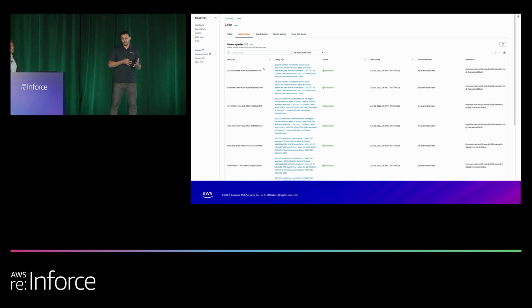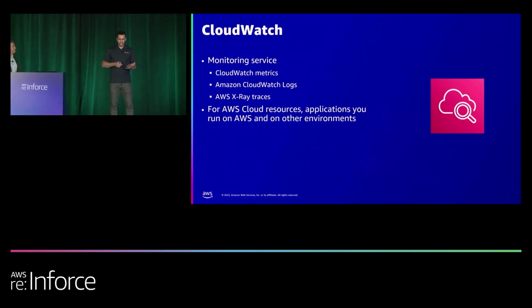But customers also asked us, how about searching across log sources, not only CloudTrail, right? How can I do that? So the answer to that is using CloudWatch. CloudWatch Logs specifically. So CloudWatch is a monitoring service. It has many capabilities, amongst which are mentioned here. For example, CloudWatch metrics to define metrics. You can use metrics then to trigger alarms. You can have X-Ray traces to monitor your serverless workloads, for example.